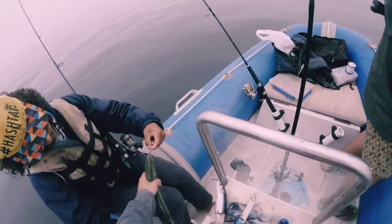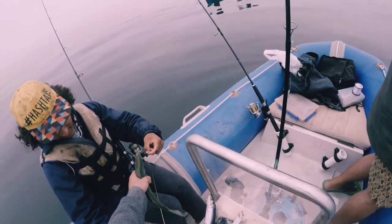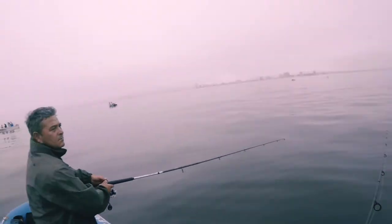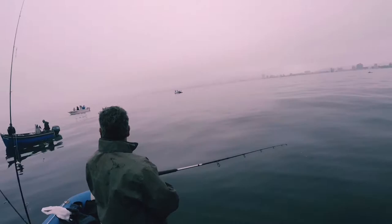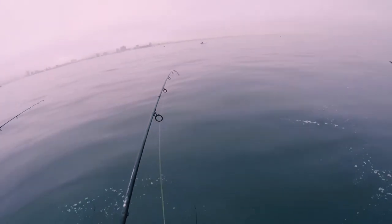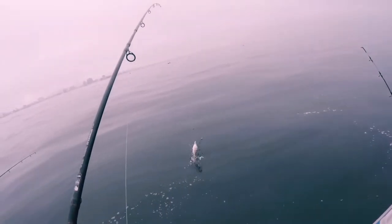Mind your finger, piranha. What's the size? It's literally 30, but right back it goes. See you, buddy. Get your bigger ones. Well, size off, but yeah, we're all about sustaining the ocean. Stumpy.